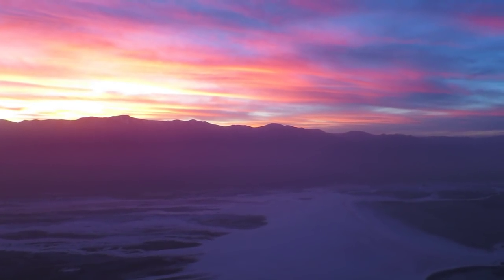Badwater Basin is directly below us here. That is the lowest point in North America. It's 282 feet below sea level.